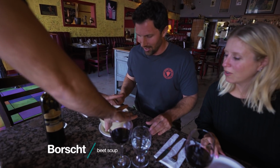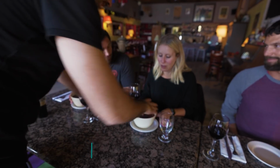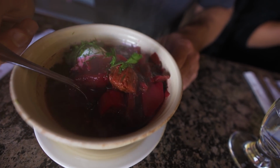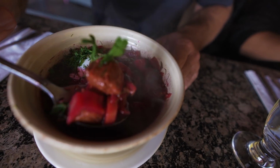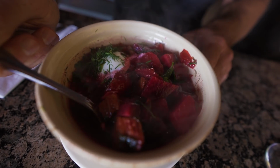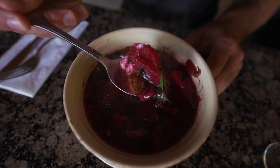Let's eat some food. Whoa. I've heard of this soup, never had it. Oh, this is one of my favorite dishes. Look at that color. Borscht we had almost every day traveling across Russia. You can see all this beautiful fresh dill on top and you see the meat in there, which has been simmering for hours. Look at that beautiful color.